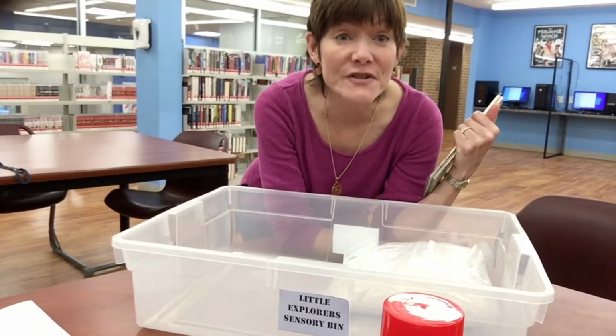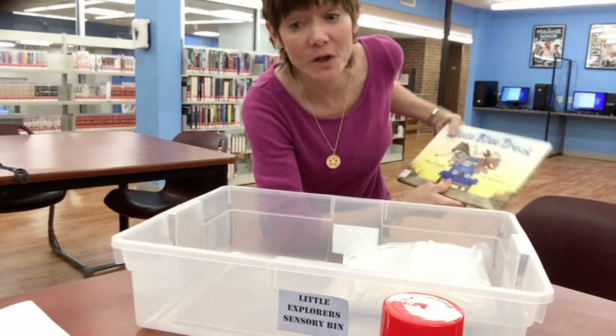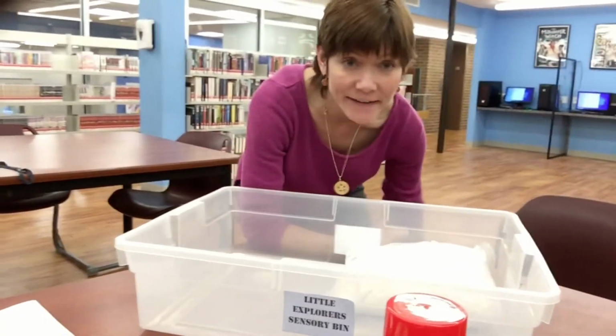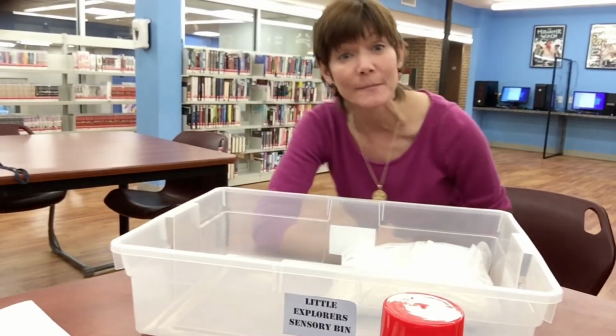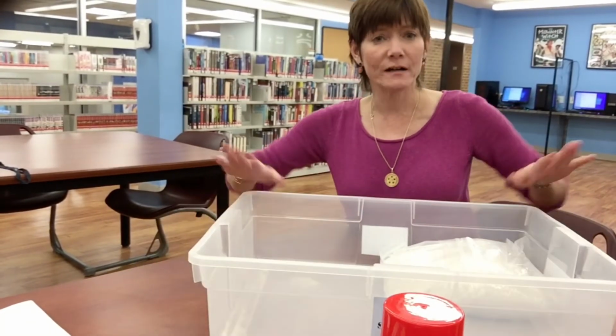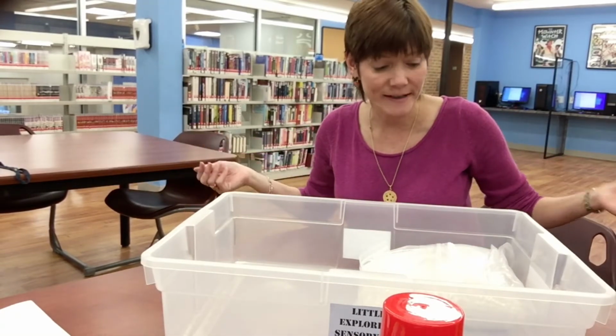Okay, so for our sensory activity for Little Blue Truck, we're going to make a little sensory bin. You could make it out of anything. In the library, we have a big sensory table, but you don't need to be that fancy. Here is just a Tupperware container without the top, and that's really all you need.